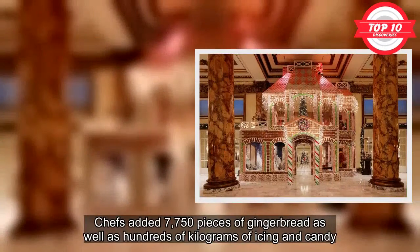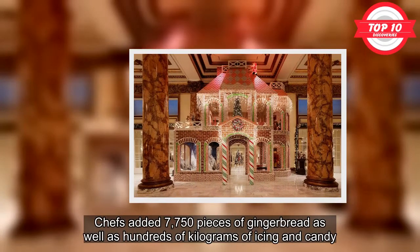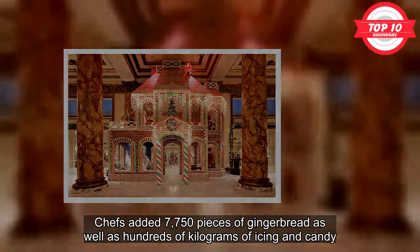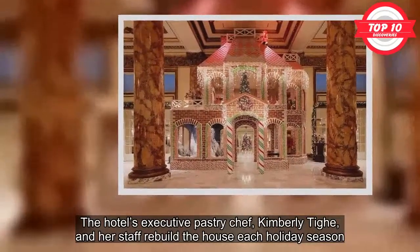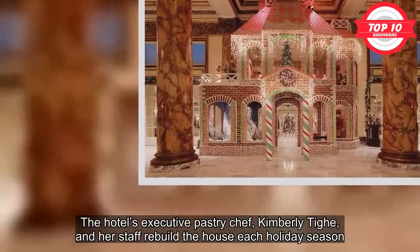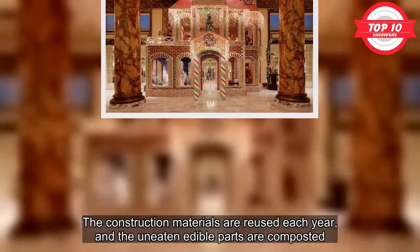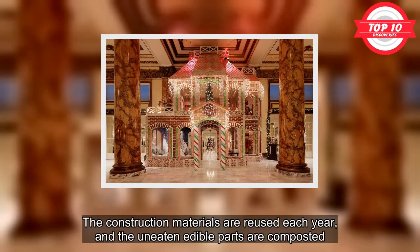Chefs added 7,750 pieces of gingerbread as well as hundreds of kilograms of icing and candy. The hotel's executive pastry chef, Kimberly Tyke, and her staff rebuild the house each holiday season. The construction materials are reused each year, and the uneaten edible parts are composted.